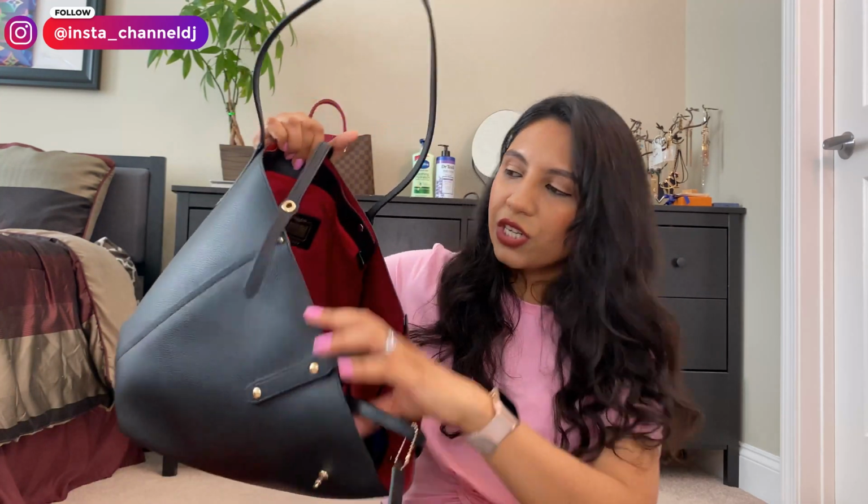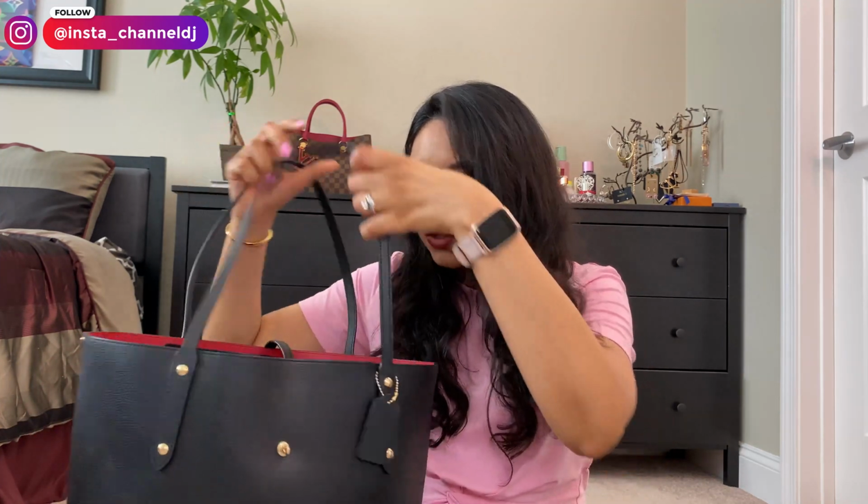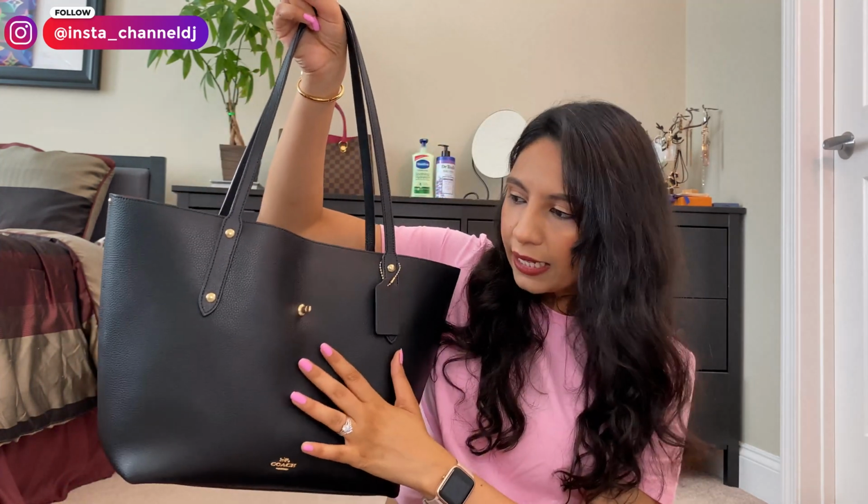This one also has red interior. I think you guys can tell how much I love red, but basically this one also has red interior. There's one pocket in the back, and this one I've been using right now as my gym bag. Yes, I am using it as my gym bag, so I do have some stuff in it already.